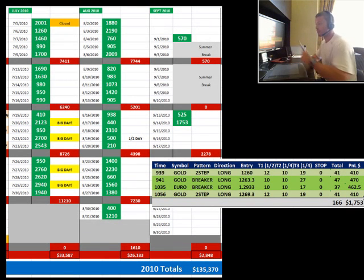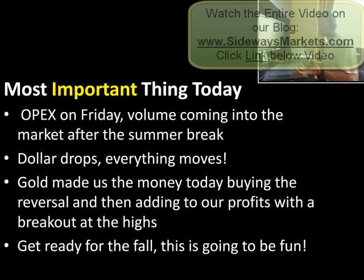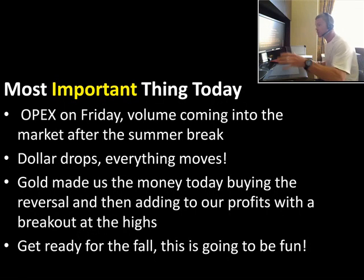Now, what's the most important thing that happened today? Well, we got OPEX on Friday, with volume coming back clearly after the summertime break, and this morning it was pretty simple. The dollar was going sideways. All of a sudden, the bottom drops out of the dollar, and everything begins to move. Negative correlation meant the gold began to rise. We bought the lows on gold and made a bunch of money. We continued to see the dollar drop, and we bought the euro as well. Of course, we made our money by buying today. No short sellers on our side today. Only the buyers made the money today here in our live trade room. So we made money on gold as well as the euro.